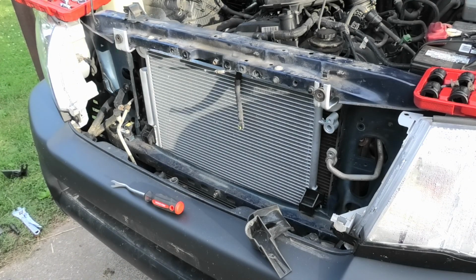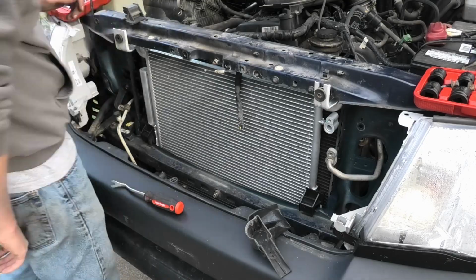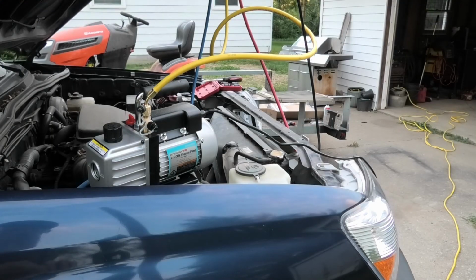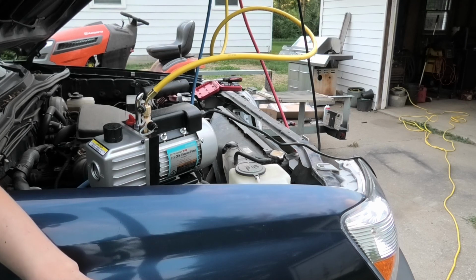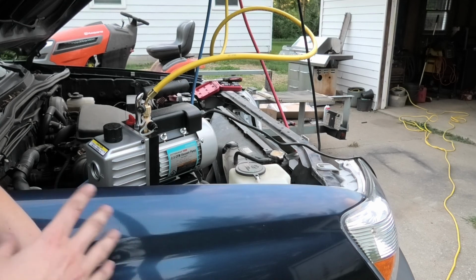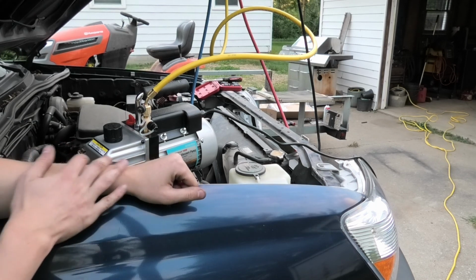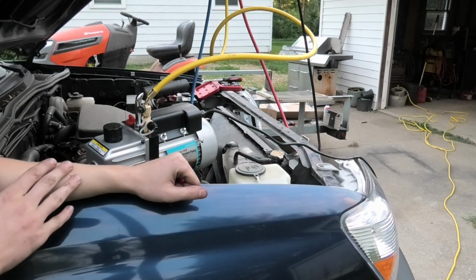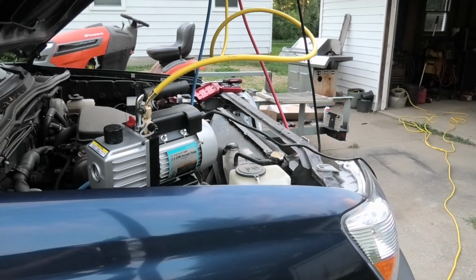Okay, it actually went in pretty easy. Okay, I went ahead and got the AC condenser. I pulled it back out and filled it up with the proper amount of system oil. I reinstalled it, at least somewhat temporarily, and I've got my vacuum pump and gauge cluster hooked up here. I'm going to pull a vacuum on it and see if the system will hold vacuum or if we've got leaks somewhere.